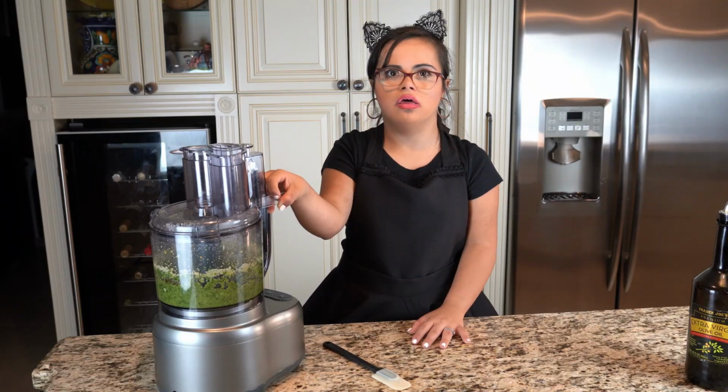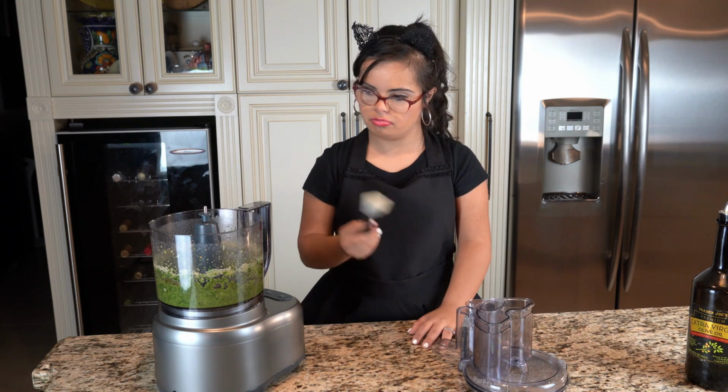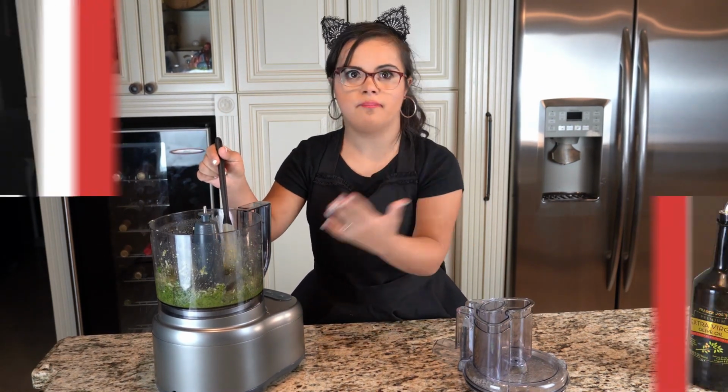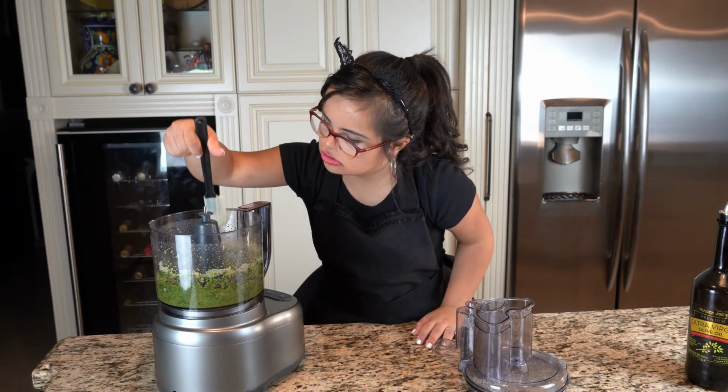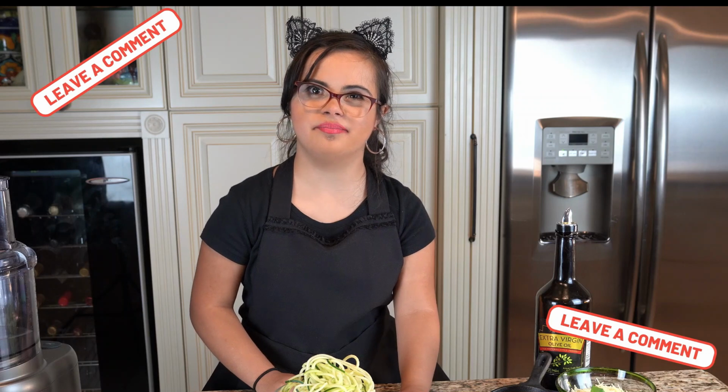You are going to want to use a spatula to scrape out the sides. You want to make sure that everything is in the bottom, so I'll just blend it up completely. It smells so good. Have you tried zucchini or zoodles? Comment down below if you like them.